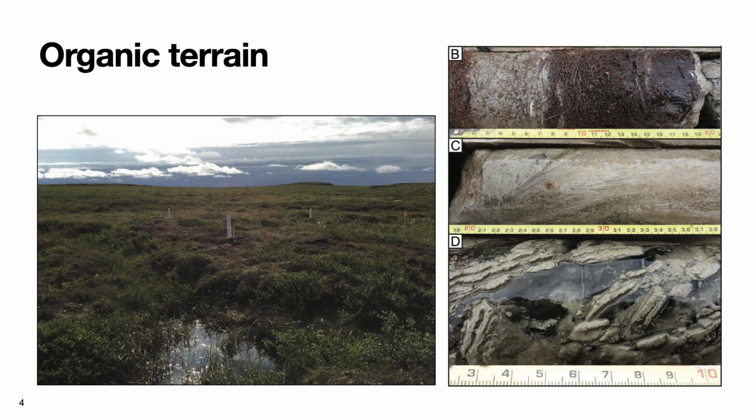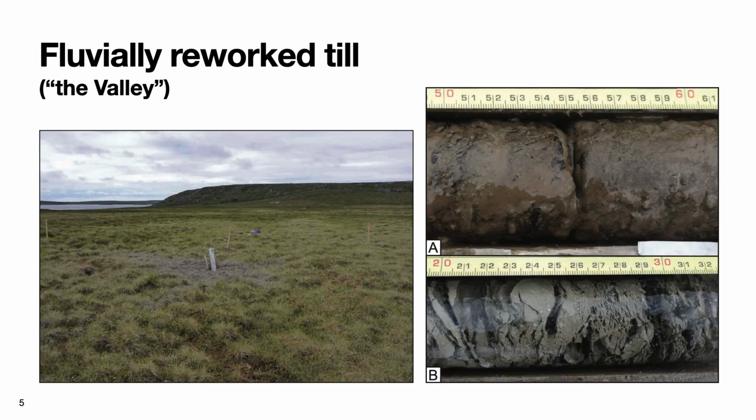Here the sediment and ice are typically neatly separated in the process of segregation. And permafrost aggradation here is at least in part related to peat accumulation. We also encountered fluvially reworked material beneath the organic cover in this broad valley. It is comprised of well-graded fine sand and silt, with segregated ice clearly visible on panel B on the lower right, a little bit less clearly on the panel above because there's some organics smeared across it.